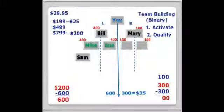So here's what happens. Sam goes to your website, signs up. You tell the computer to put Sam on the left team. What the computer actually does, it tries to place Sam where Bill is. But Sam can't go there because Bill has that position. So the computer goes down, straight down to Mike and tries to put Sam in there. No, Mike owns that position. So the computer goes straight down that left side.